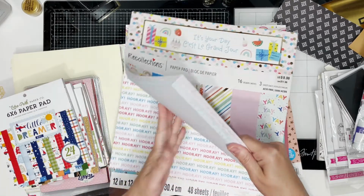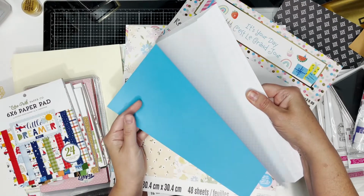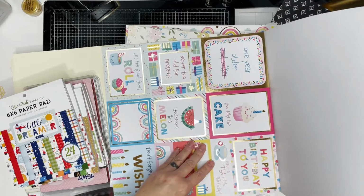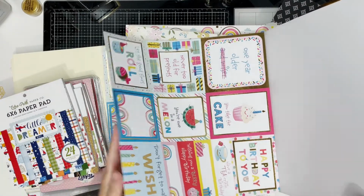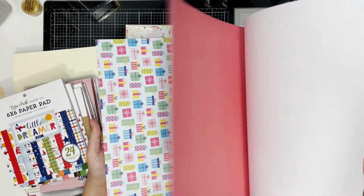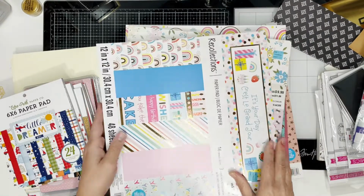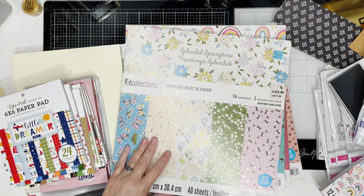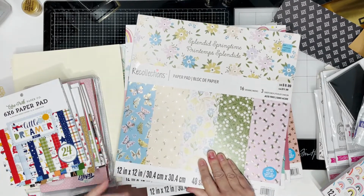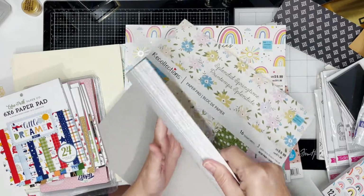These are only single-sided. They are 12 by 12, but they are really nice heavyweight cards, and they have lots of fun things inside of them. I really wanted this birthday one because I just wanted something that was quick and easy for kids' birthday cards. So I was excited about that one. I really didn't need to buy as many as I did. I have lots of paper, but paper and nice dishes are something I just feel like I have to collect. I don't know why.